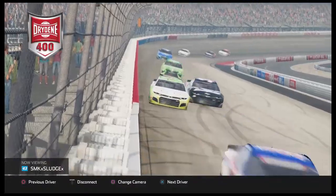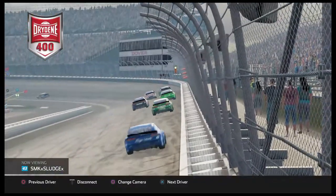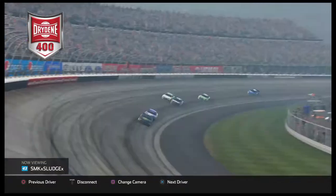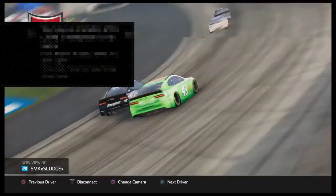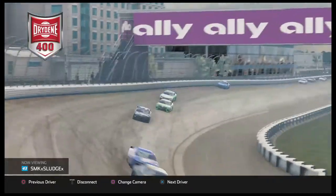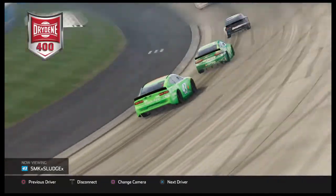The 37 of B. Holcomb, we have seen him find the wall more often than any other driver here today, but now he's muscling up to the inside of the pole center, taking a look for 7th place. He'll take it, as the 43 car actually found the outside wall in turn 2. He'll lose another spot to Racehead in that 18.